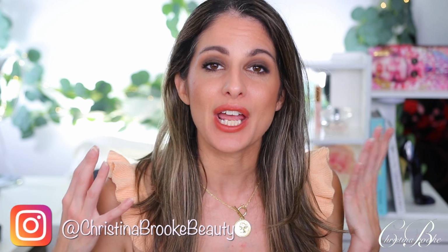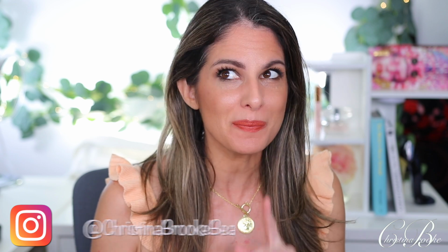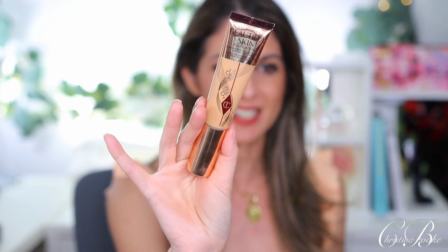So today we're doing a first impression on the first complexion foundation product of the year, which I had been waiting for it to release, and it finally did. Charlotte Tilbury's new Beautiful Skin Foundation has released, and I went ahead and picked it up. I did pick it up in the color 7N.